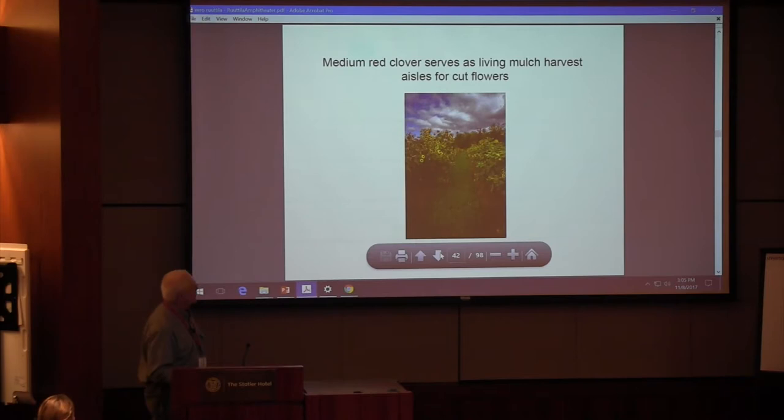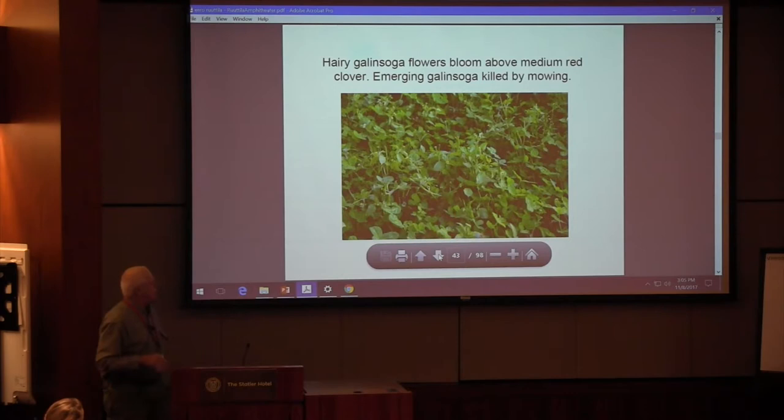And after a couple of mowings, in that case, the amaranth is gone. I found this technique works really well for galinsoga. I've read that the galinsoga seed has a very short-term viability, about a year and a half.